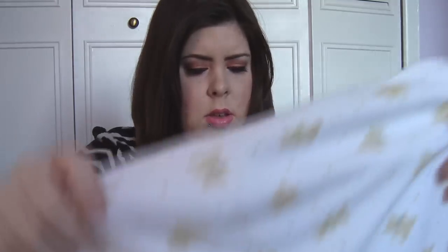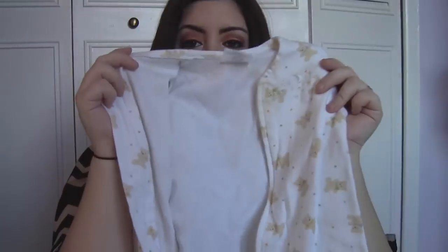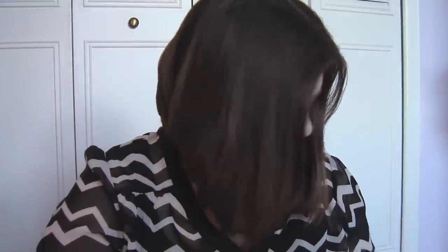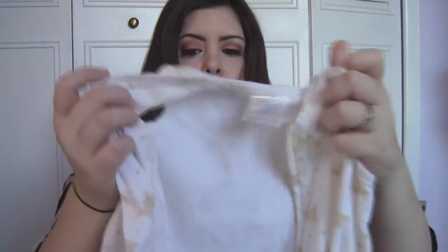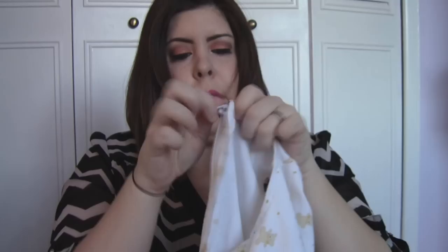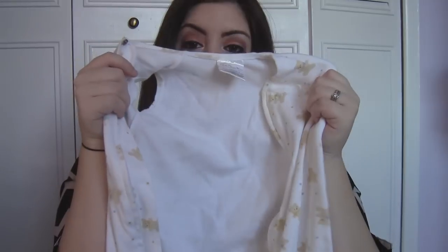And this one is, these are one of these wearable blankets. Do they zip? Yeah, I think they zip. But I think the zipper is missing on this one. I'm not sure though. But oh, it's all the way up here. That's why. Silly me. Or maybe it is broken. I'm not sure, but it still is really cute. It's a wearable blanket.